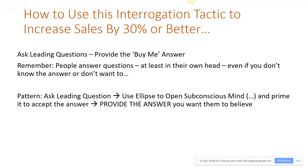People have to ask questions. Your brain has to answer questions, at least in your own mind, even if you won't do it out loud, even if you know the answer, or even if you don't know that your answer is 100% correct. Even if you don't want to answer that question, your brain will answer that question. So our pattern here is that we're going to ask leading questions. We're going to use an ellipsis, which is the ... as you can see right there, to open the subconscious mind. And we're going to prime it to accept the answer that we provide, the answer you want them to believe before they can answer on their own.